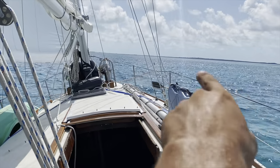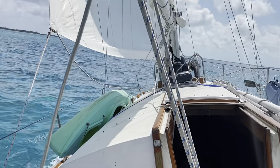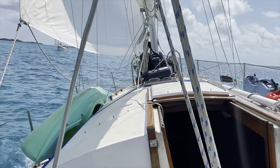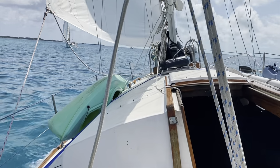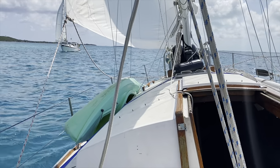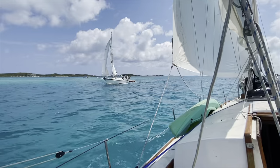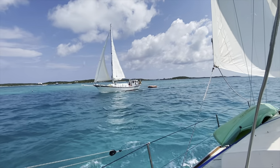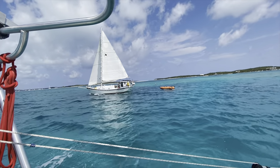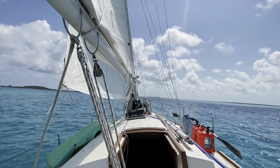Super narrow channel. You can see the buoy right here. There's another boat coming right at me. The sails are fluffing so much. I'm trying to point as high as I can. They were all so smiley. I love to see that.